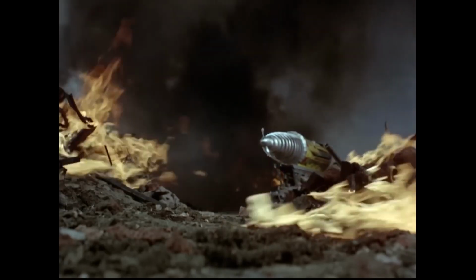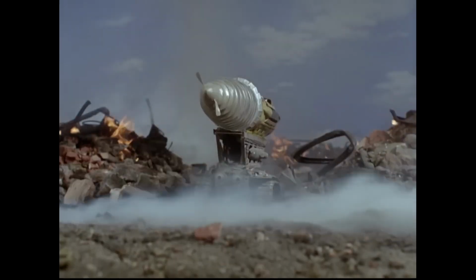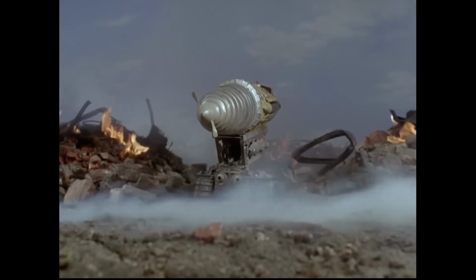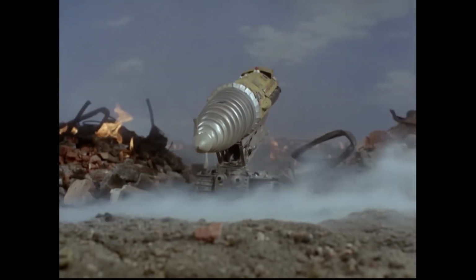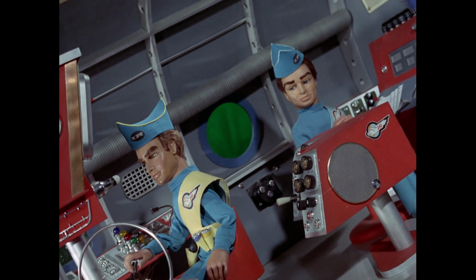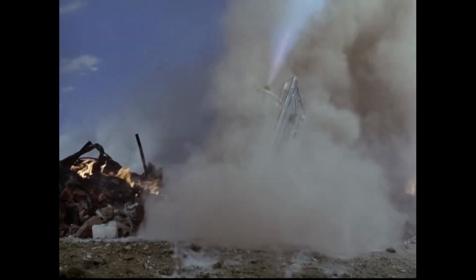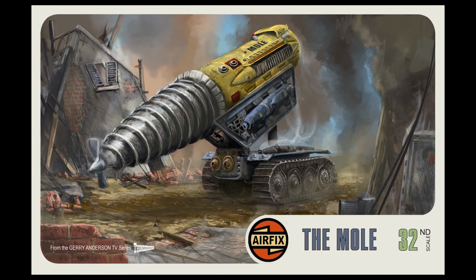It's in 2 parts. There's a tractor that drives along to the suitable location, and it then tilts up the cradle to the appropriate sort of burrowing angle, and then the drill, the sort of mole part itself, starts to spin, and there's a rocket motor on the back, which pushes the whole thing forward and down into the ground, where the drill sort of starts cutting in and pulls it underground. The mole is 43 feet in length, so this kit would be 16 inches, which is huge. This would be a really big model.